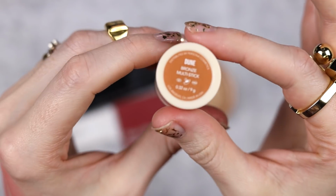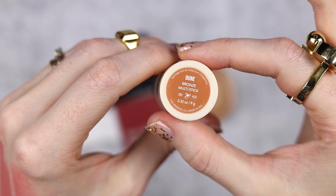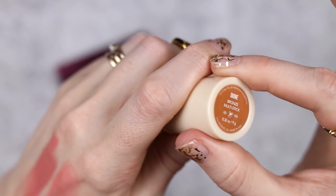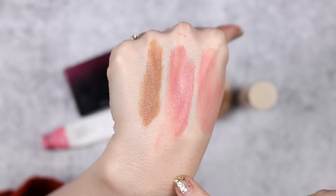And then this is an actual real bronzer that I've just been using all the time, particularly because I love the way that it looks with blush. It lights up blush, especially blushes like the ones that I have on the back of my hand right now. So it's from Persona Cosmetics and it's in the shade Dune. The formula is very creamy.